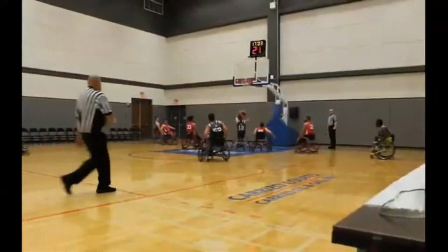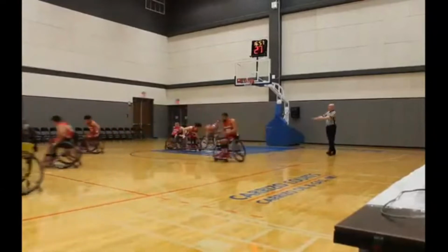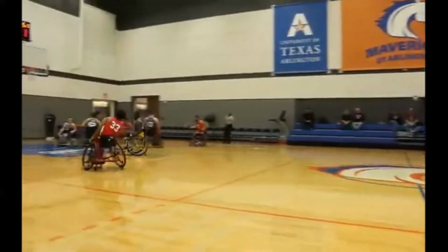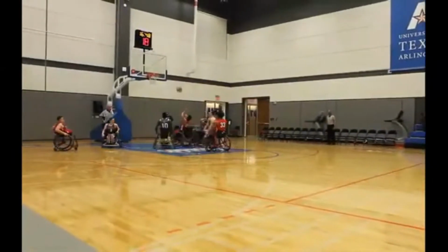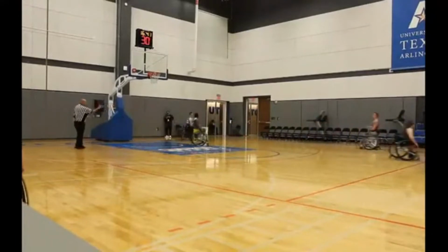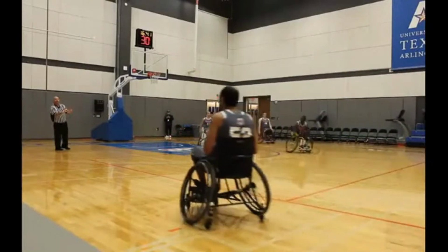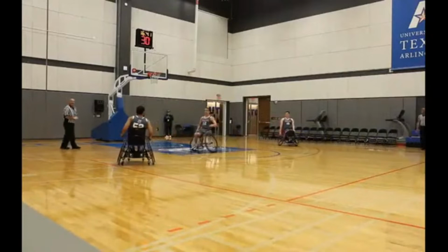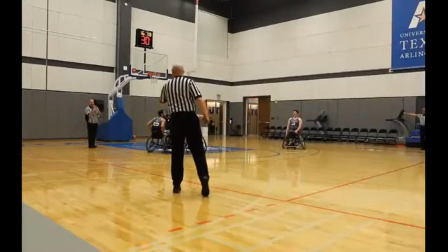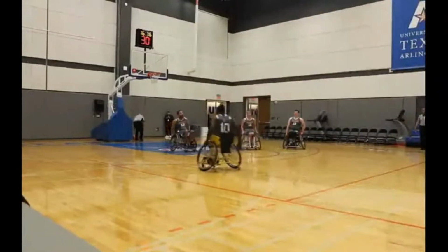He pushes the ball and passes to 12 underneath the goal. Oh, and it's in and out. Rebound. Penn is pushing the ball. Number 32 makes the pass underneath to double zero, who carries to the goal. And it is the first score of the game, goes to the University of Penn. 2-0 over Nebraska. Get back. It's red ball. Get back.